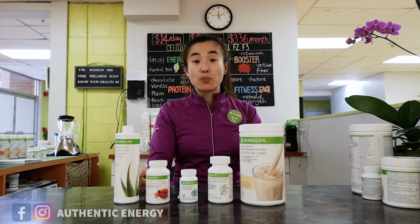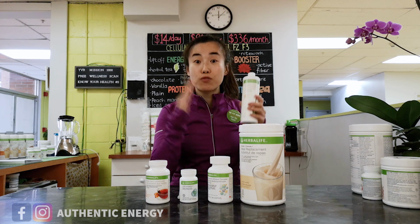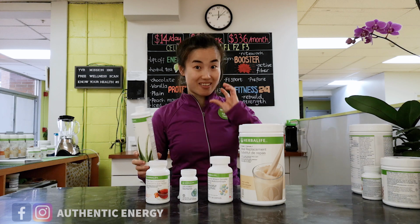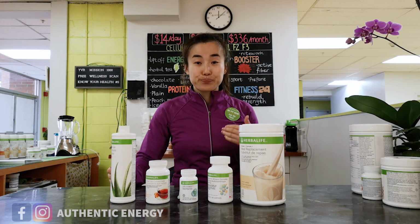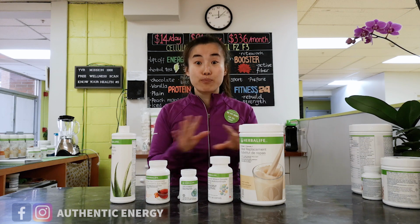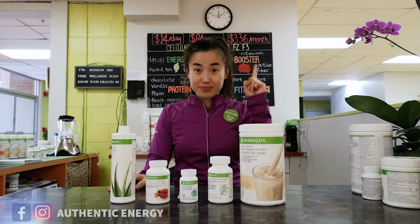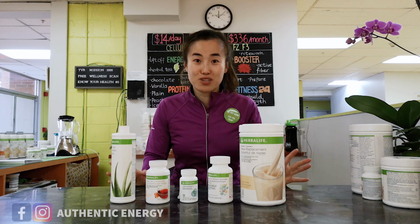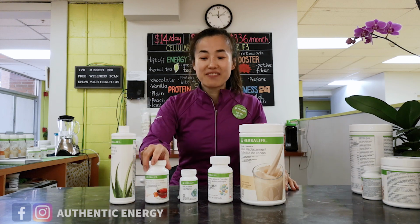So when we wake up in the morning, our first step is to drink the aloe vera. 1 full glass and also 3 caps of aloe vera concentrate together. That helps our body cleanse and gives our body the internal shower. If you want to know more about the 3 steps to take the morning breakfast with Herbalife Nutrition, you can check out my video from here. That's actually very popular. A lot of you guys love that video from me, which I made many years ago, but it's timeless, okay?